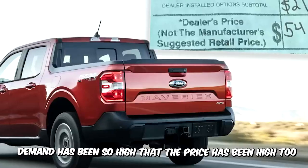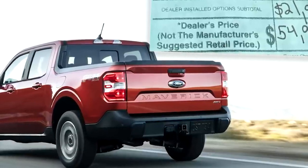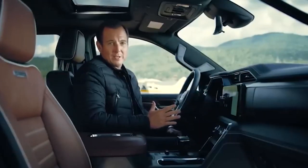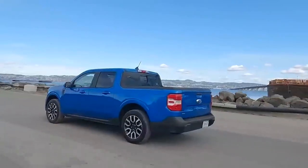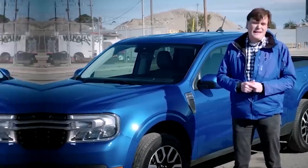Demand has been so high that the price has been high too, and you can't even get one even if you're willing to pay the high price. But the most challenging thing would be actually convincing the public that it's better to buy an unproven truck that's not been tested yet than a truck that we all know has been proven so many times and has been on the market without any problems.